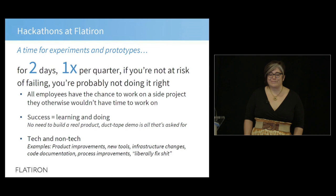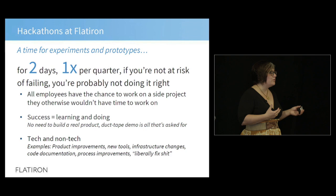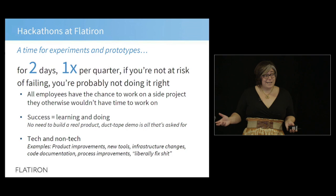So we combine tech and non-tech for this. And at the end, all you might have is a duct tape demo, and it could be things like product improvements, it could be new tools, new data analyses, or also an opportunity, as our CTO Gil likes to say, to liberally fix shit.